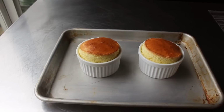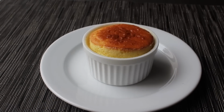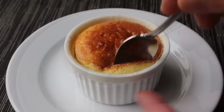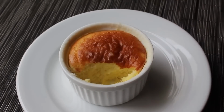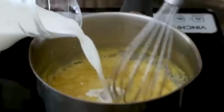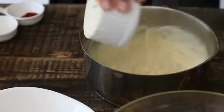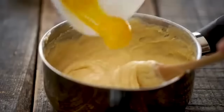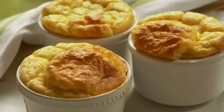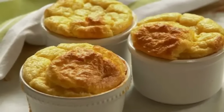To craft a cheese soufflé, one begins with a base of bechamel sauce where grated cheese, traditionally Gruyere or Comté, is delicately folded in. Next, egg yolks are incorporated, followed by the addition of stiffly beaten egg whites, crucial for achieving the soufflé's signature airy texture. This exquisite mixture is then poured into a soufflé dish that's been generously buttered and dusted with breadcrumbs. After baking, the soufflé emerges golden brown, having puffed up to perfection.